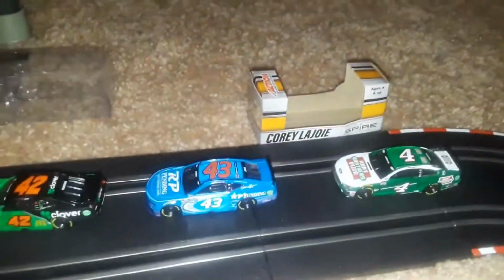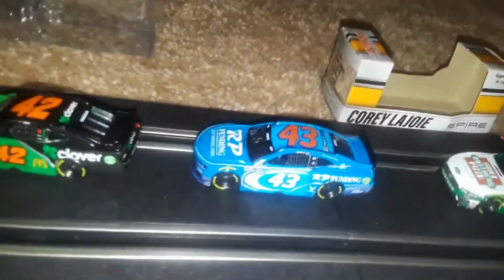Here comes Daniel Suarez, and the number 99, Mr. Alejandro. Let's see what he's got. Daniel Suarez is only going to get past the number 42 car, and looks like those 3 cars are falling back, especially Eric Jones. He started a little higher than what he is right now. He is falling back. He is the number 1 car that's been losing spots, and Daniel Suarez is going to take advantage of it as well.